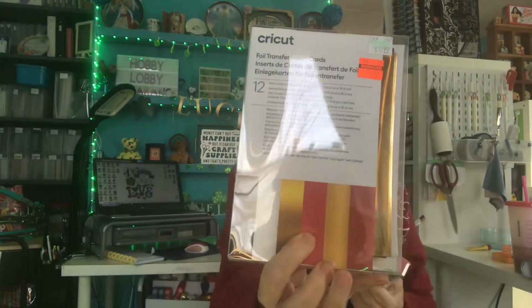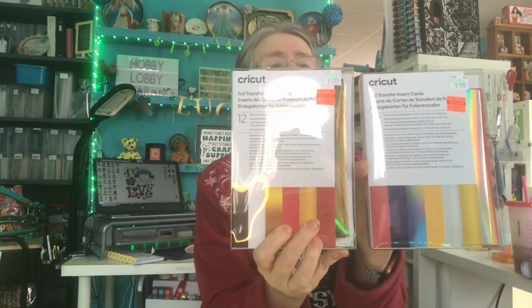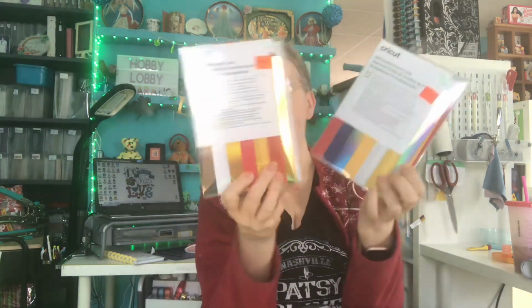In the Cricut aisle, I think these are all I found. They're the foil transfer insert cards. They're the R40 size, which I don't think I have any of that size. So that was one reason I bought them, because they're a little bit bigger. You get 12 of them. Now, that seems like kind of a high price, $19.99 for 12 of them. I think that's the really big one. But $4.99 was fine. I was okay with the $4.99. I would never pay the $19.99 for it. I think that's a little high for 12 cards. But the $4.99 is good.